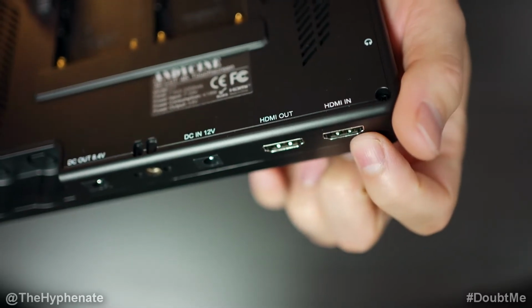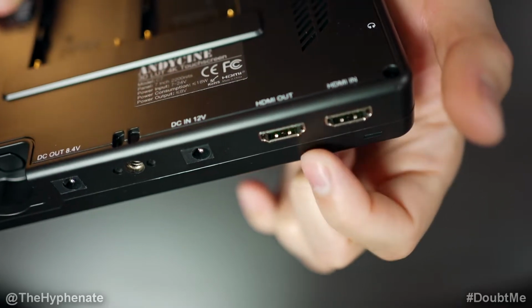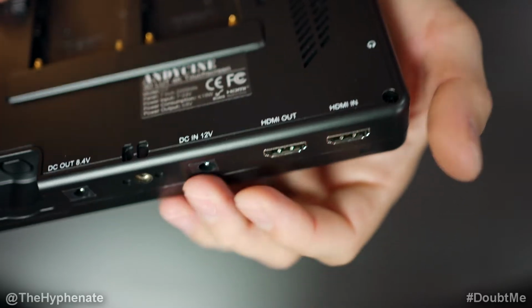So the HDMI in is going to be from your camera into your monitor. And then the HDMI out is a throughput, so that way you can continue your feed from your camera into another source, like an external recorder.